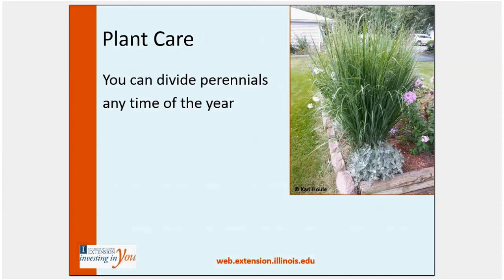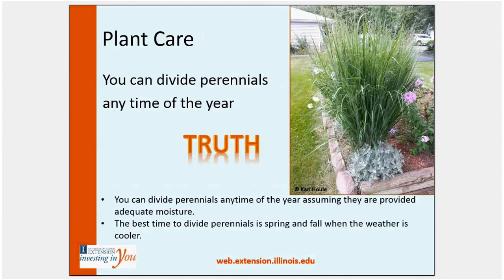But as a perennial, when can I divide them? When is the best time? Can you divide perennials any time of the year? Yes, you can, as long as you are providing them with adequate moisture and adequate aftercare once you've dug them, divided them, and planted them. Of course, the best time is going to be either spring or fall, with cooler temperatures, a little more moisture availability, and a little less stress.